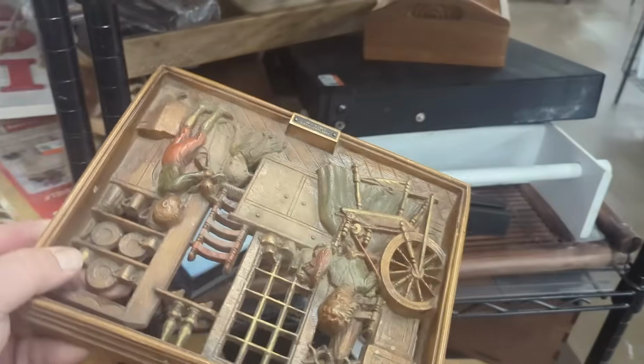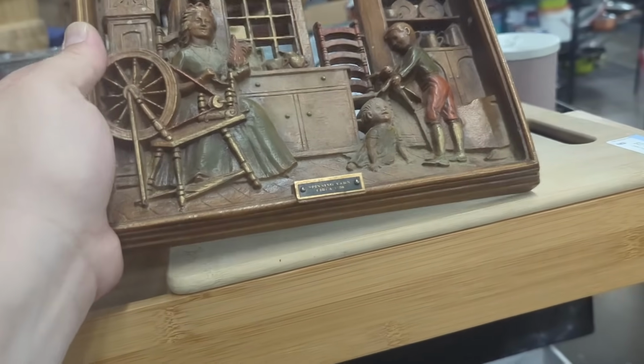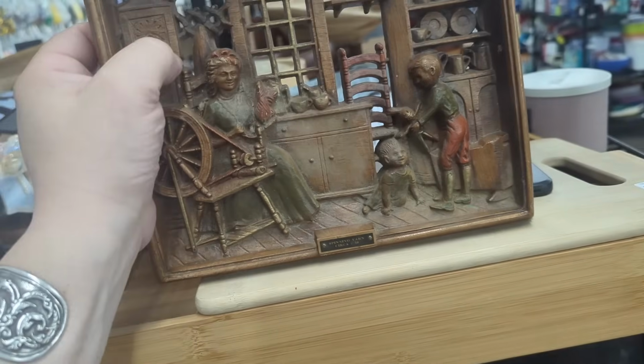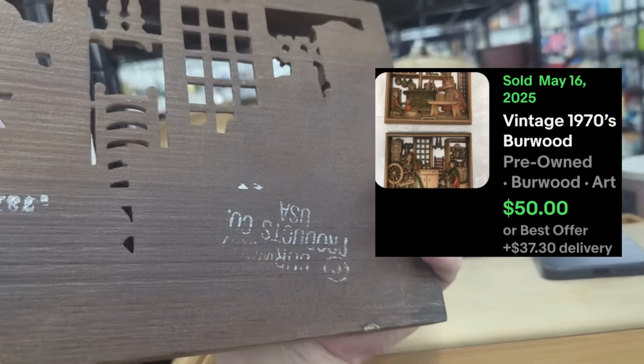Ooh, what's that? Ooh, that's fun and interesting. That feels almost like metal. It's so heavy. I don't know what that says right there. I'd have to slide my glasses on. Looks like there's a little bit of damage. Nope, that's just schmutz on the clock there.